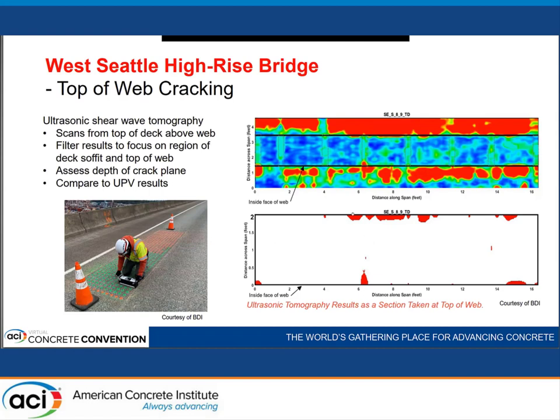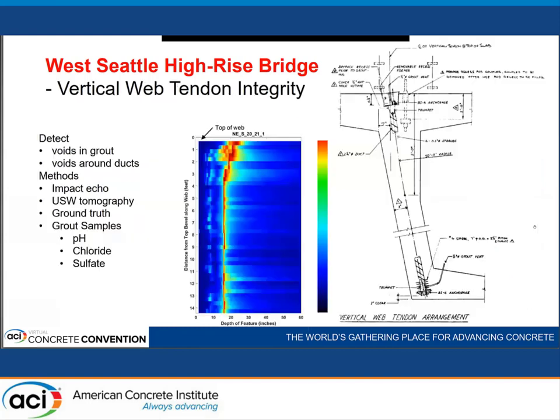So we were able to then use this information to correlate with the UPV information shown previously to show consistency in where we believe cracks are permeating. The good news was that these cracks did not appear to go full width. And so most of them had a very limited depth range from the interior surface of the web.